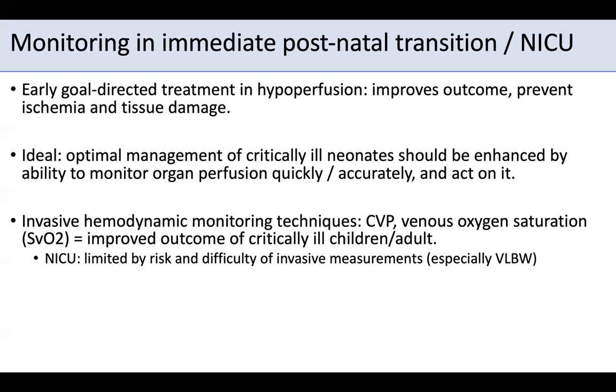But it's very limited to use these techniques in small newborns, especially when you're dealing with some of the most precarious preemies that are very tiny, because you need to put some of these catheters that can also lead to some degree of injury, infections. You can cause damage to some of the vessels, clots. So it's not very practically being used in most NICUs.